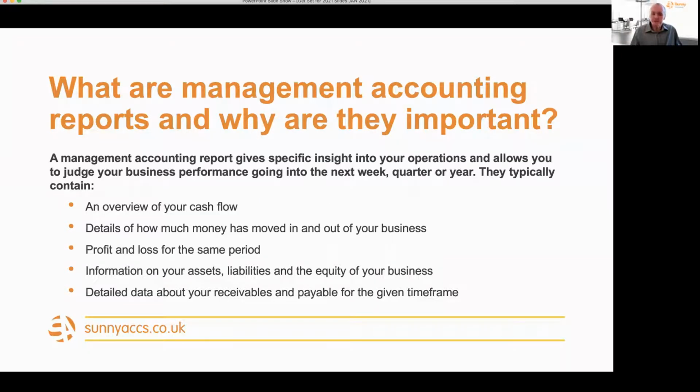So what are management accounting reports and why are they so important? Well, a management accounting report gives specific insight into your operations and allows you to judge your business performance going in the next week, quarter or year. They typically contain an overview of your cash flow, the lifeblood of any business, details of how much money has moved in and out of your business, profit and loss for the same period, information on your assets, your liabilities and the equity of your business, and detailed data about your debtors and creditors for the given time frame.